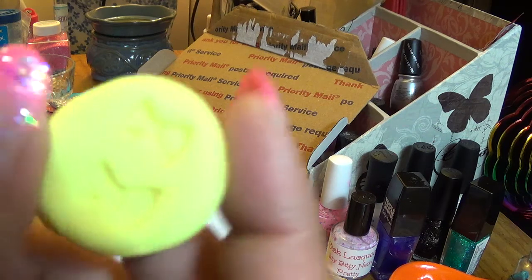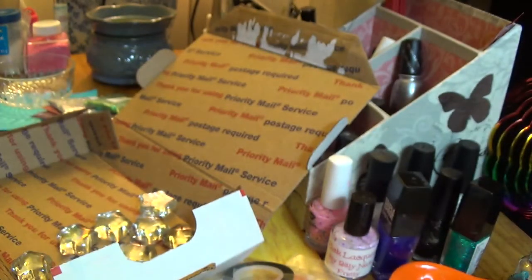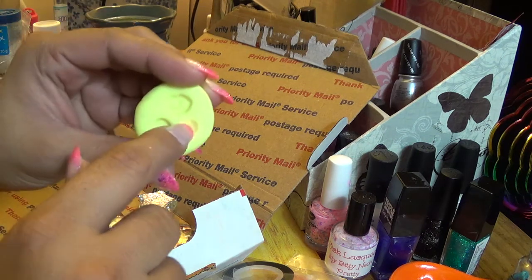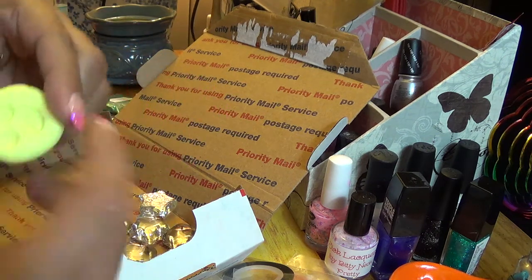Oh, she sent me these bows. I like these bows. That is so cute. I can't wait to use those. And she sent me, this is a mixture. This looks like a cushion cut right here. This is lips. And this is one of those hearts with the border. So up close, so you can see it.